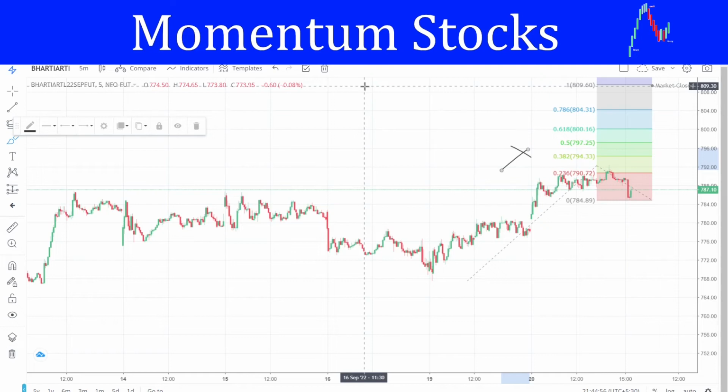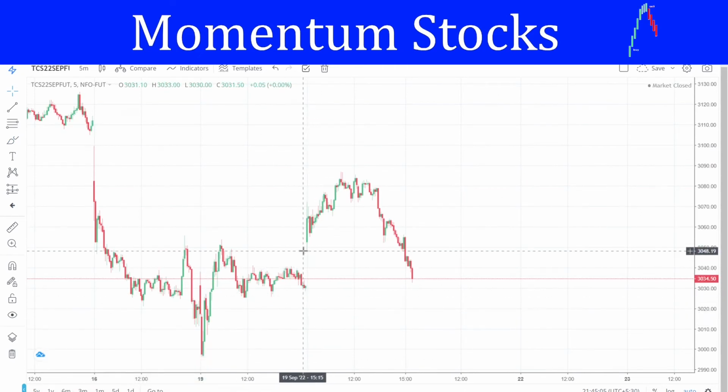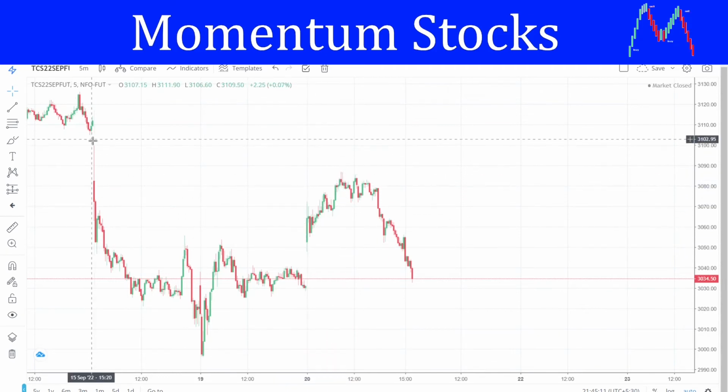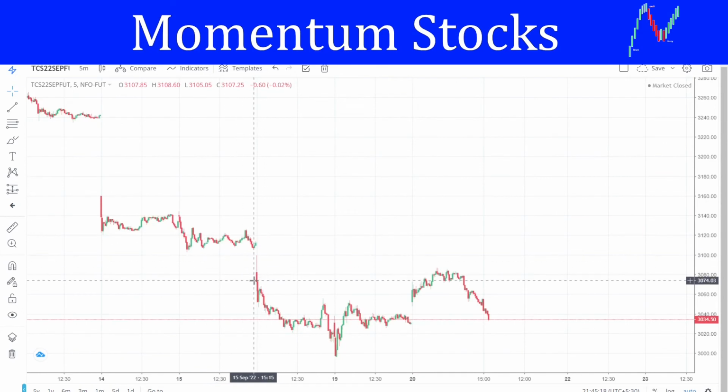I hope you understood the logic for the buy on Bharti Airtel. Coming to our sell stock, which is TCS, friends. What has TCS done? TCS also cast a gap up. Very good. Went till there. There is a gap which is here, and we just tested this level, friends. That is the previous day's opening.